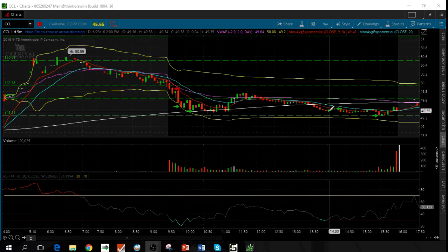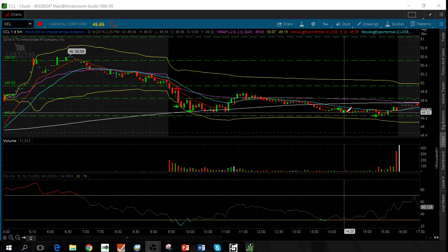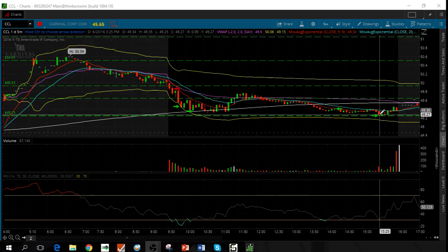But we didn't get it. It didn't even bounce on this level. It bounced a good ways above it. But I had to leave to go to the doctor, so I went ahead and took half of it off here, and I was going to manage the other half on my phone.